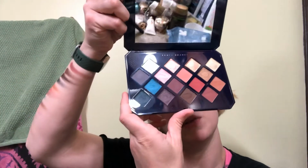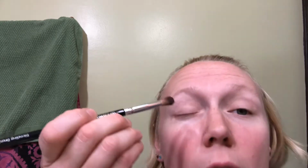Now my eyes are already prepped with my Too Faced 24-hour shadow insurance. So we're going into this nice eggplanty matte, which is Fez Up, which I want to make sure I've got picked out right. Yeah.